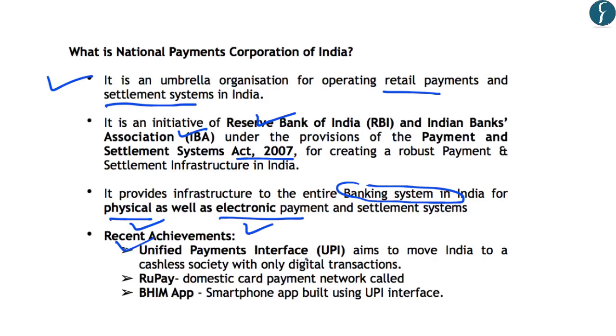Now, the recent achievements of NPCI or National Payments Corporation of India are that first, the Unified Payments Interface, and it aims to move India to a cashless society with only digital transactions. Further, RuPay is a domestic card payment network, and the Bheem app is a smartphone app built using the UPI interface. So these are some of the facts that are related to NPCI or National Payments Corporation of India, and these are important for us from prelims point of view.